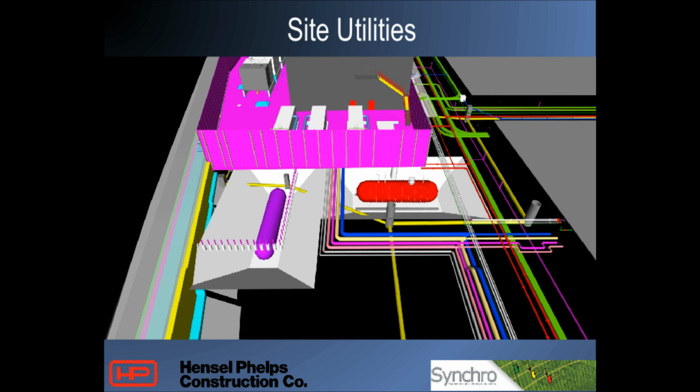It would have been great to know what excavation has to go first. You can't put that tank in or put those pipes in first; you're going to undermine them when you go dig that tank. So it's crystal clear when you start putting all this information in 4D.